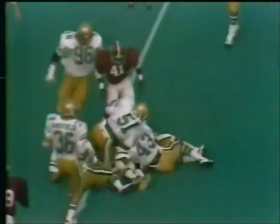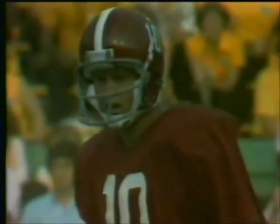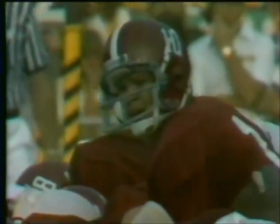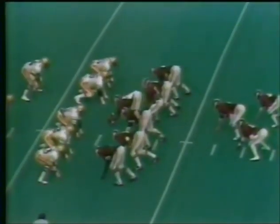Sheely still got it. Gets sandwiched. Number 43 hammers in there, Lance Skelton. Ball is at the 20 of Tech. Second down, 5. Sheely turns it inside himself, gets to maybe the 17. More in control of himself this half.